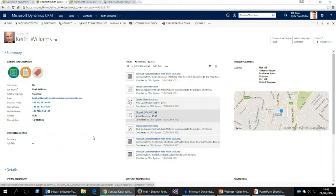You may have noticed on the contact form, and this exists all across the board with Dynamics CRM on a number of different entity forms, that you have this activity pane in the center of the screen. So whenever I'm logging phone calls, appointments, tasks, emails, conversations that I'm having with Keith against his contact record, they're all easily readable in this one succinct screen here in the middle of his contact form.